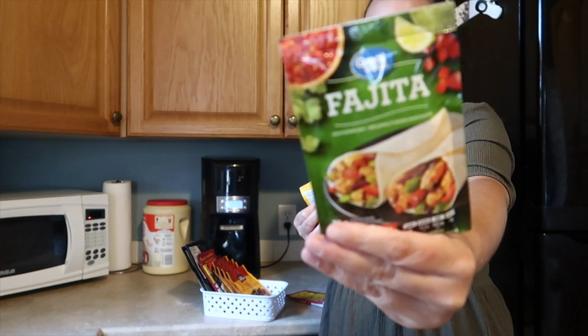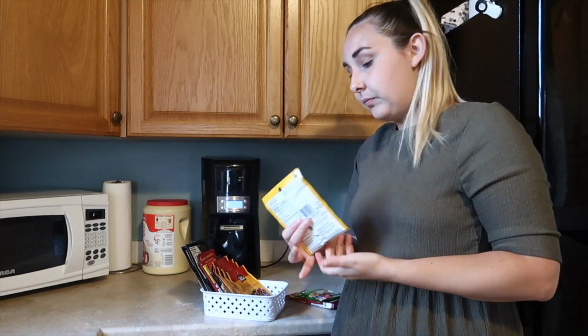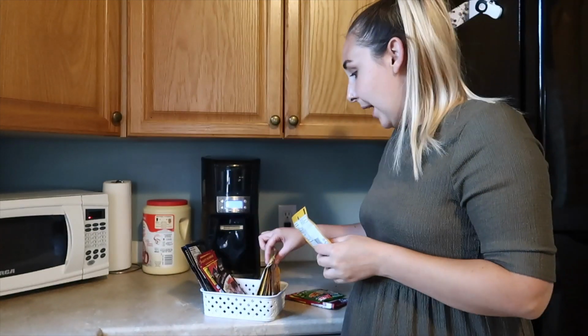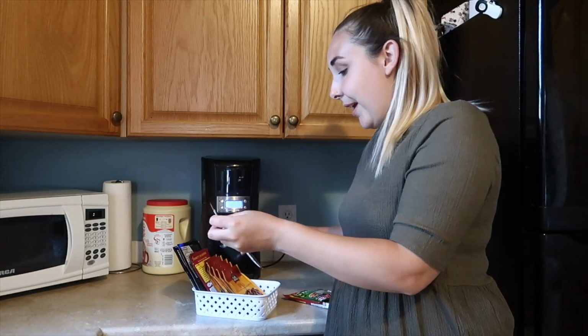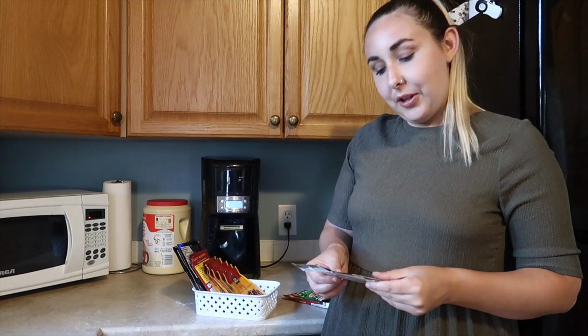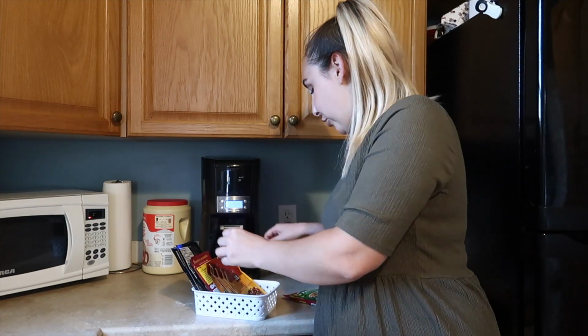This fajita mix is the great value one, and I'm going to tell you now, it's so much better than the branded one. It's got so much more flavour, and they're $1 each. And then they do have the chili powders, which are 5 for $5 as well. And then we have gravy. You can buy English gravy down the English aisle, but it's so expensive, so we pick up sachet ones now. Doesn't taste anywhere near as nice as British gravy.